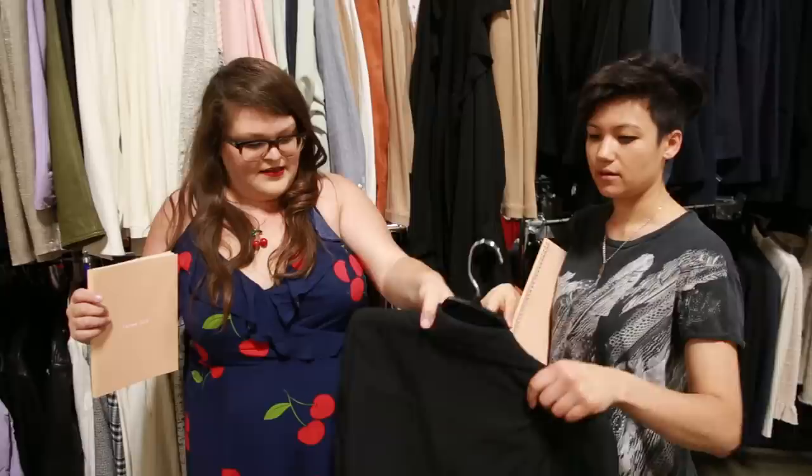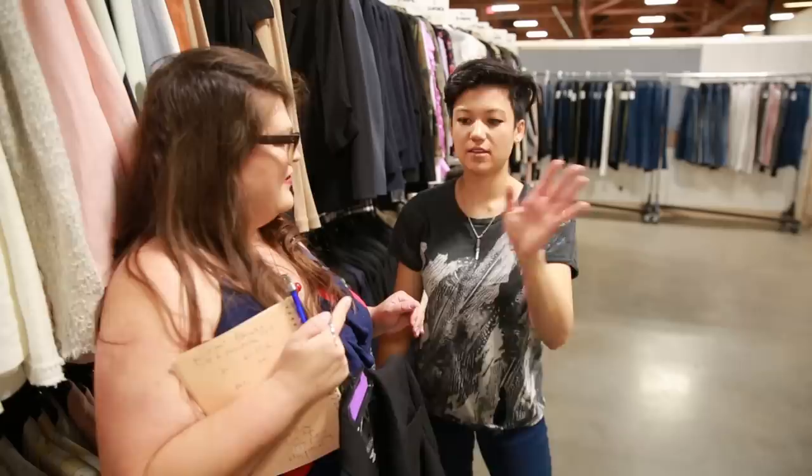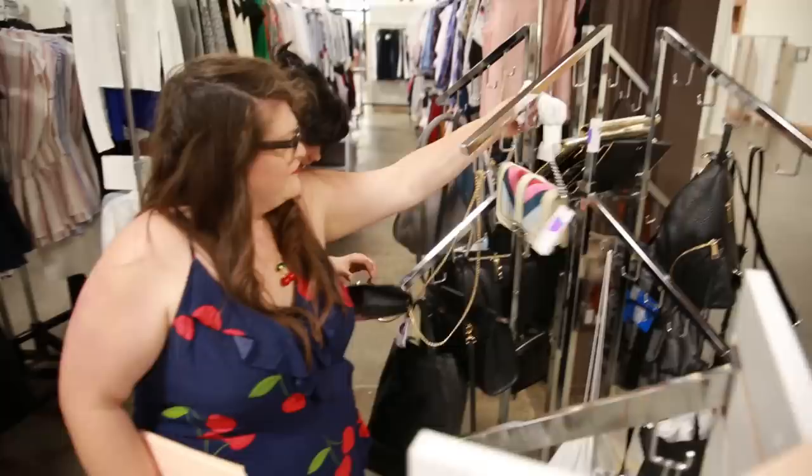Jackets. This is a cute little moto. I also like that it could go with those flower pants too. The jacket says, I am a businesswoman, and the pants say, but I like to go outside. I like this one. I like this one too. Wait, what's that one? Huge. Look at the chain. Look at these birds.